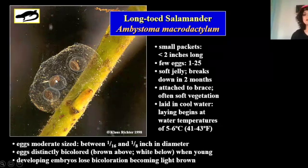The eggs themselves, like the little larva inside, are distinctly bicolored, so you'll get brown above and white below. And a really good way to identify a salamander egg mass or egg packet from a frog, especially with ambystomatids, is that salamanders will have what's called a double membrane around the egg itself. So you have this big jelly around the outside, right? And then you'll have 2 membranes that are around here. And I have a picture later on where you can see this a little more clearly.